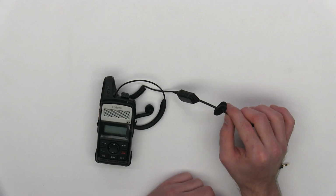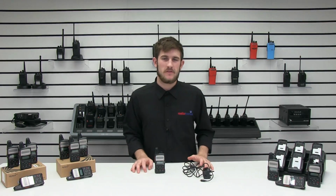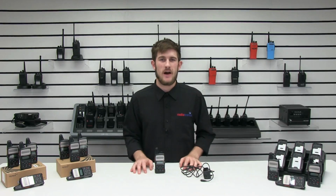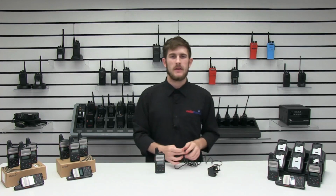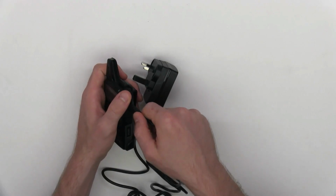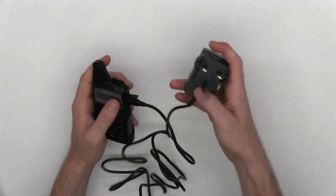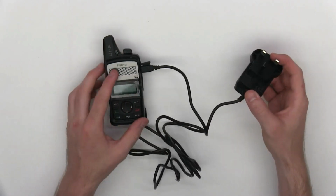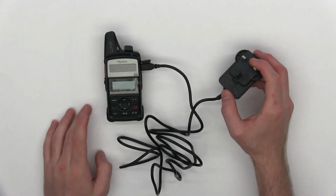There are many ways to charge your PD365 or PD365LF, and the first one is directly into the radio with this micro USB cable. All you simply do is take your micro USB, plug it into the charging port, just like that, and then that will go on charge into a power supply, and this will charge your radio in a really quick fashion.